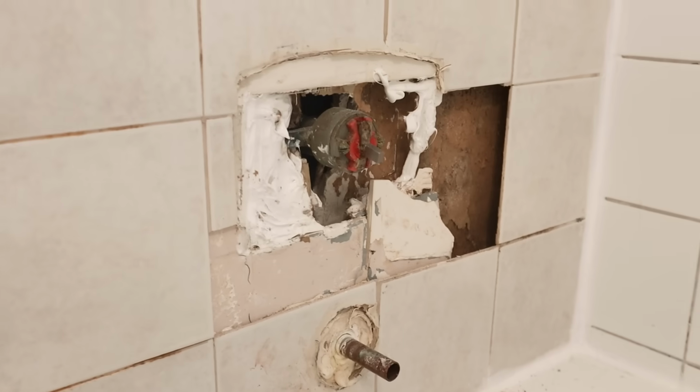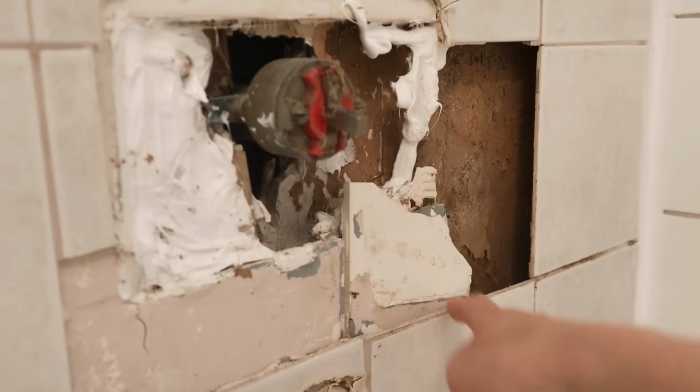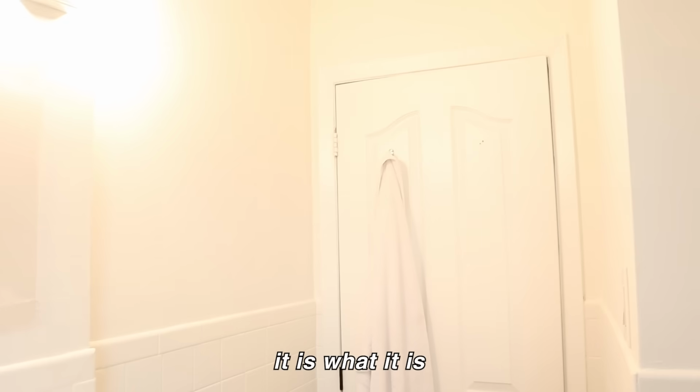Well, when they were going to change the plate behind the handle, all of it started crumbling and withering away, all layers of it. So this is what we're currently dealing with, and that is what it is. So this simple change has definitely turned into a much larger issue.